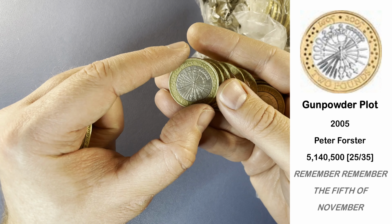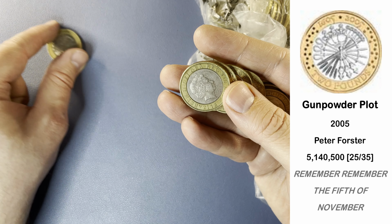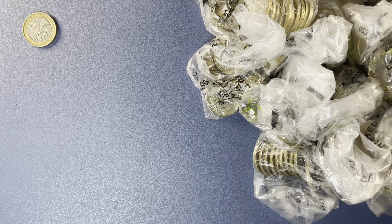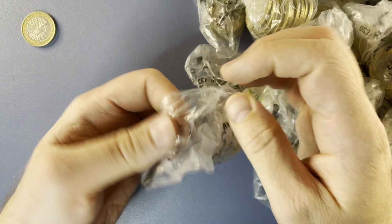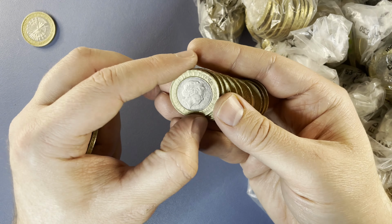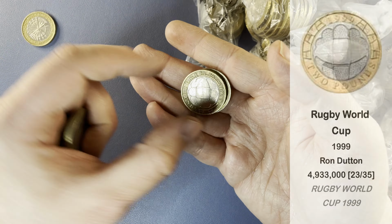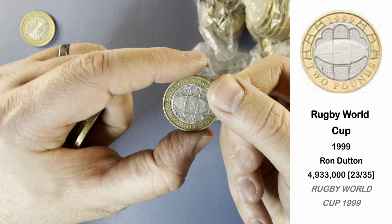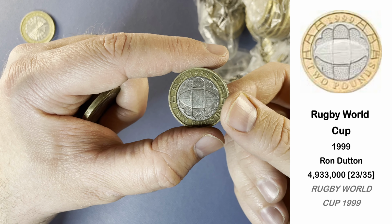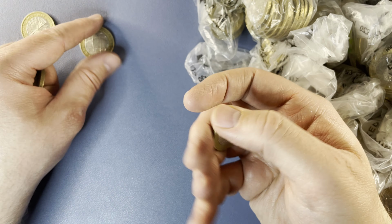And our first commemorative of the day is Guy Fawkes. So this one's a common one, it's not a keeper. And the next commemorative of the day is the Rugby World Cup. So this was the very first bimetallic £2 commemorative coin. Very cool indeed, not a keeper though.